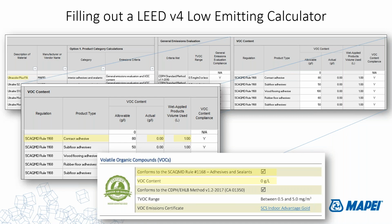And then finally, the VOC content, which is also on the sustainability product report and can be plugged into the actual VOC column. The allowable VOC content column is auto-populated based on the product type selected, and the SCAQMD max VOC limit for that product is automatically added. For example, a contact adhesive automatically populates to show 80 grams per liter. So if you're using a product that's 81 grams per liter, you would get a no for compliance on this calculator. Or let's say it's 80 or below, you would get a yes that it does comply.